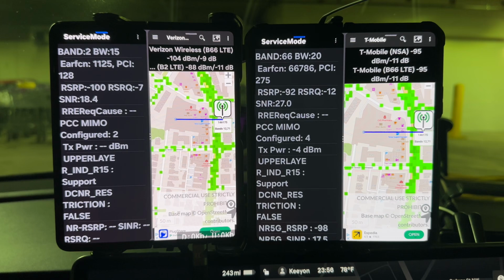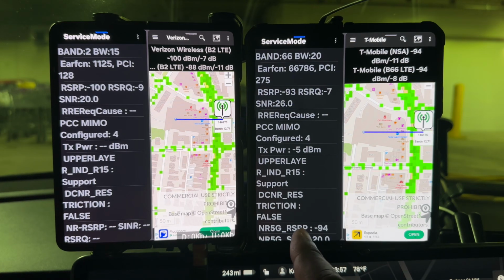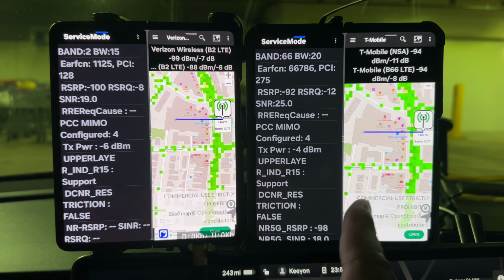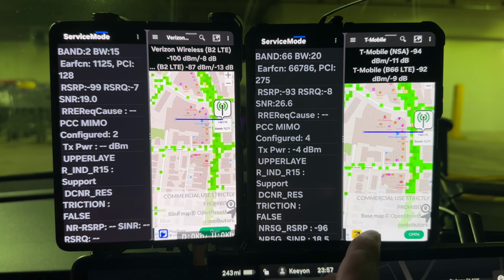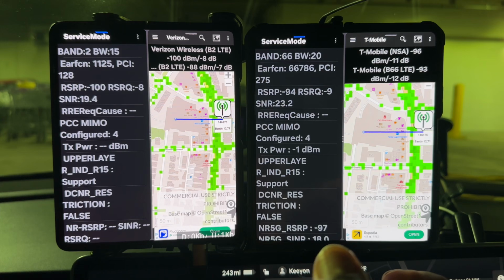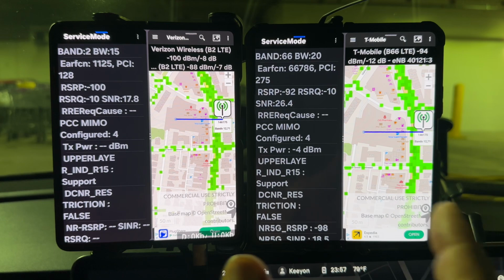So I want to test to see what the cell signals look like. Right now we're getting like negative 94 RSRP for T-Mobile and negative 100 for Verizon. So they're not even the same in RSRP values, even though they're across the street. They could be angled just slightly different than each other that gives them different RSRP values. That's very interesting to me also.